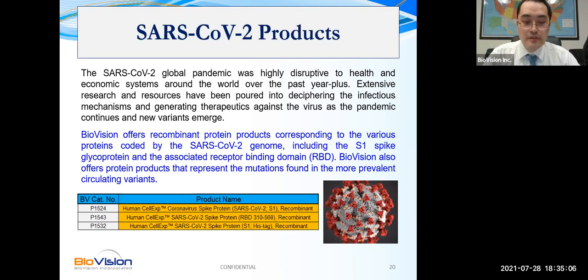And BioVision is proud to offer recombinant protein products that represent the various products from SARS-CoV-2, from the genome to the glycoprotein as a whole. It includes the S1 spike protein that everybody's probably heard about, where most of the mutations occur, and the receptor binding domain that facilitates viral entry into host cells through ACE2. And we've also generated various mutant proteins that represent the most prevalent circulating variants. We have single mutants, and we also have multiple mutants. You will notice that these are part of the human cell express line because BioVision thought that it would be best if the recombinant protein was processed by the putative human host cell in the same way as the SARS-CoV-2 proteins would be processed in a human COVID patient after infection.